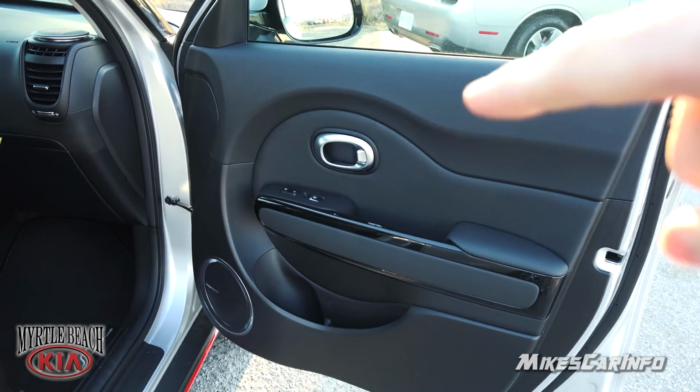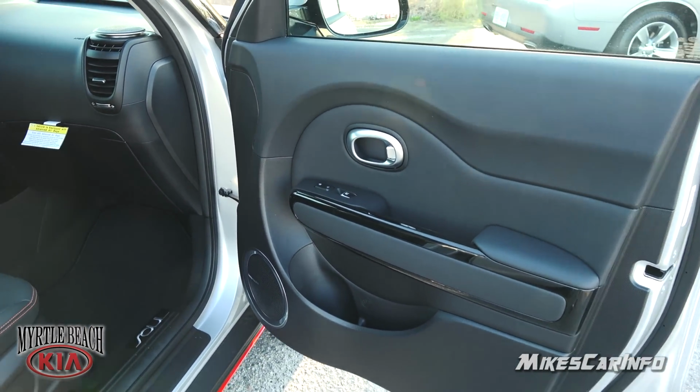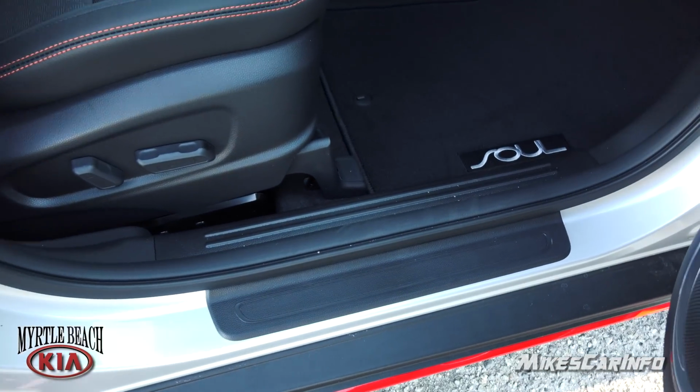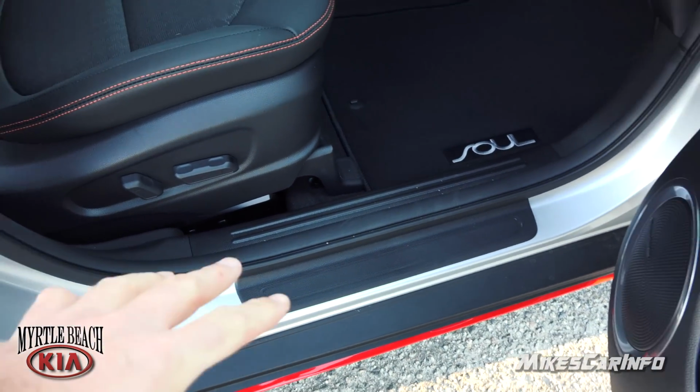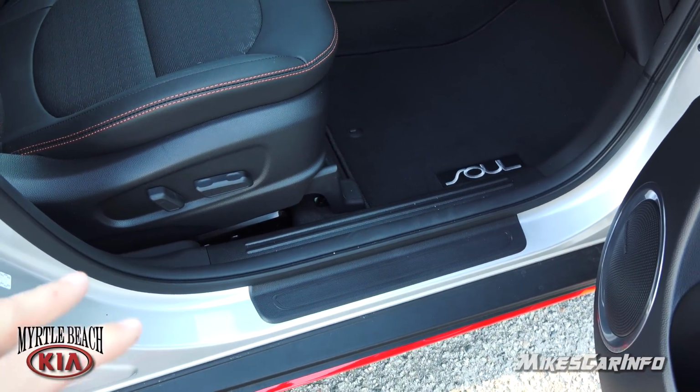And check out that design. It has like that circular pattern there. You'll kind of see that throughout this vehicle. It's pretty neat. Okay, so here's your threshold, and it has a plastic plate there, so as you're getting in the vehicle, it doesn't scratch up the paint or whatever.